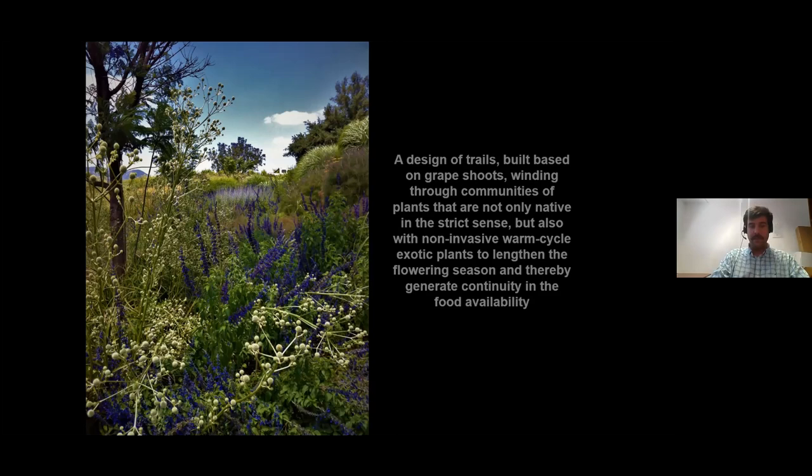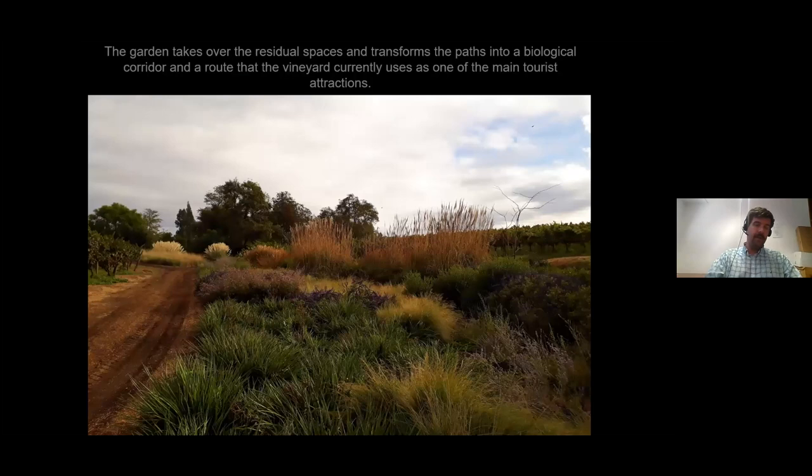So the garden takes over almost all the residual spaces, and we transform them into paths, and we work them as a biological corridor. So this is not just the tracks and all the machine roads, but at the same time it's a biological route, because we want to connect all the hill system of the vineyard with the river system, which is also in the vineyard. So we want wild animals to move in this garden and not be exposed, you understand? And obviously we wanted to use it as a main tourist attraction.